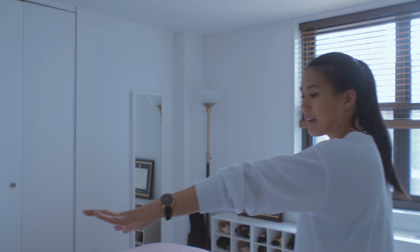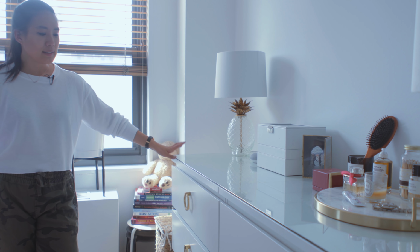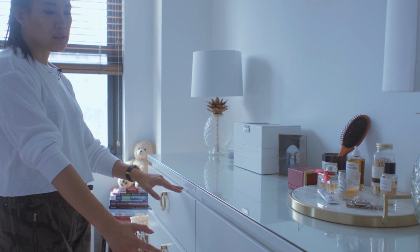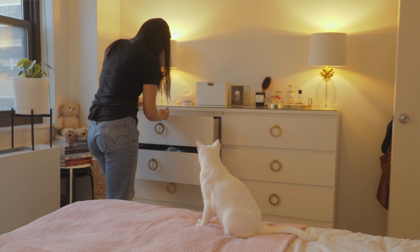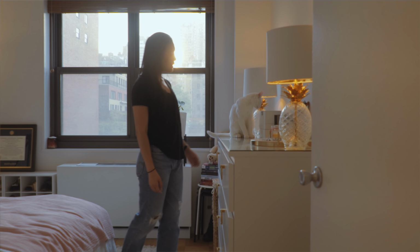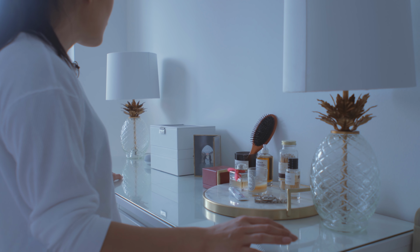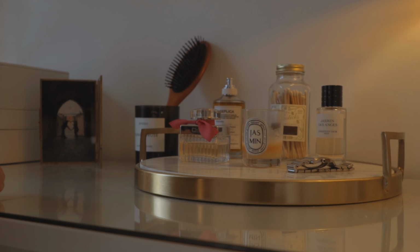On top of the headboard, I have my snake plant and some frames and a radio and other stuff on there for decoration. Over here to the side, I have big dressers from IKEA. These are actually 2 4-drawer units put together with a single glass top. And this is where I have all my scrubs, jeans, and other foldable clothes in here. On top of it, I have my lamps from Target and a jewelry box that holds my sunglasses, earrings, and rings and things like that. And also a little marble platter from Target, which holds my perfumes and candles.